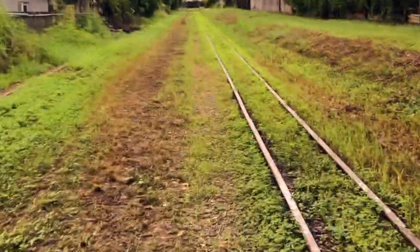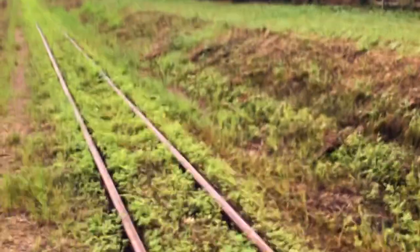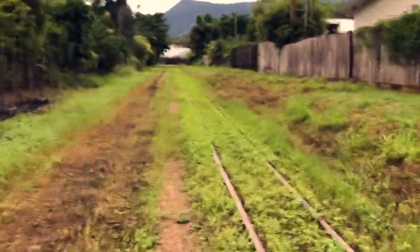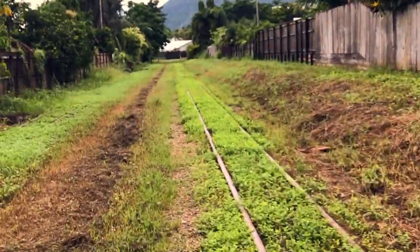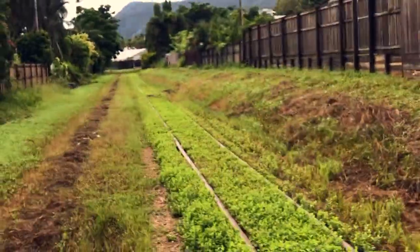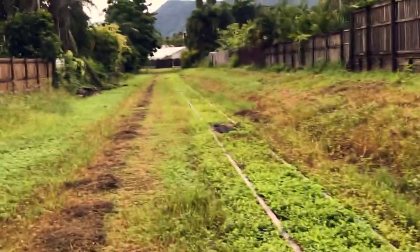We're opening up here. As you can see, there's actually two tracks. So this is obviously where I would load up the cane back when this was a residential area. I think this area was subdivided about 20 years ago or so. I'm not 100% sure. I wasn't in Cairns then. But yeah, it's quite cool to see the history and see, you know, how it all links together.